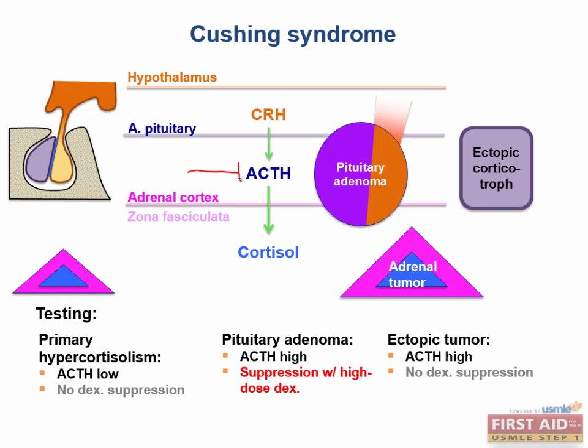Now by that same logic, how should the pituitary adenomas and the ectopic corticotrophs respond to CRH stimulation? And this is kind of the same. Because pituitary cells have regulatory mechanisms built in to upregulate ACTH production, ACTH and cortisol will increase when CRH is administered. Now you will not see that in ectopic tumors. After you sort of narrow the diagnosis down based on all this testing, you usually use imaging, generally in the form of MRI, to confirm or classify the tumor, possibly prepare the patient for surgery.